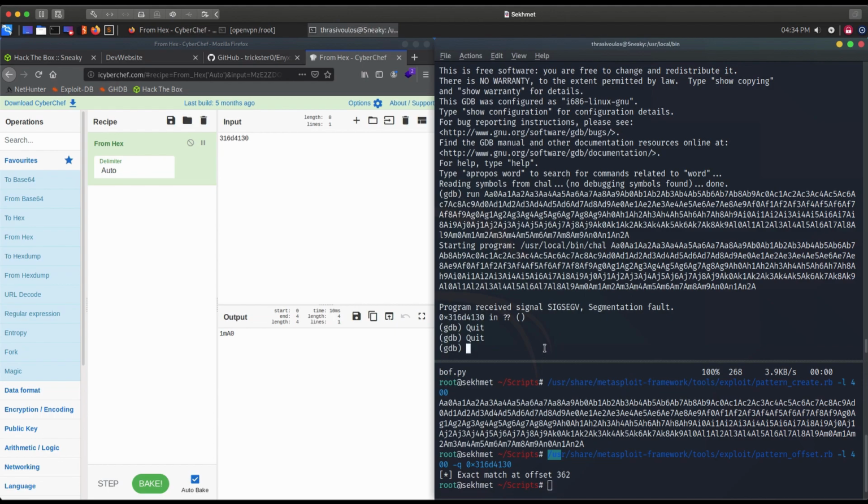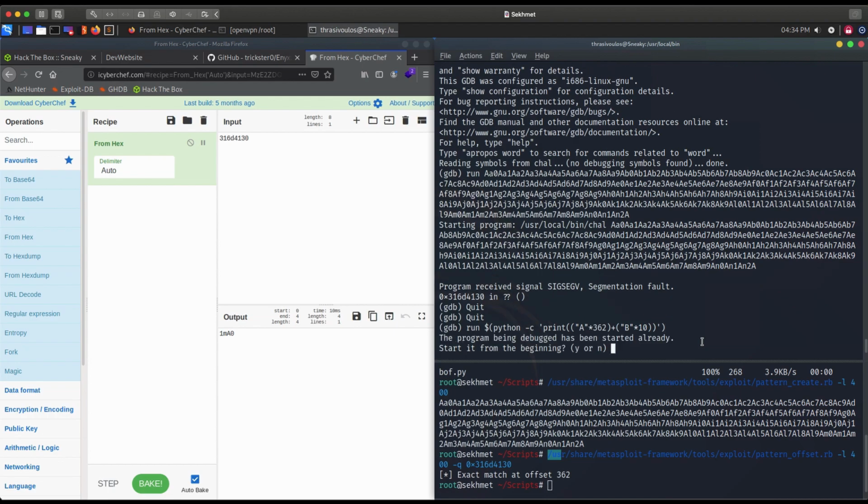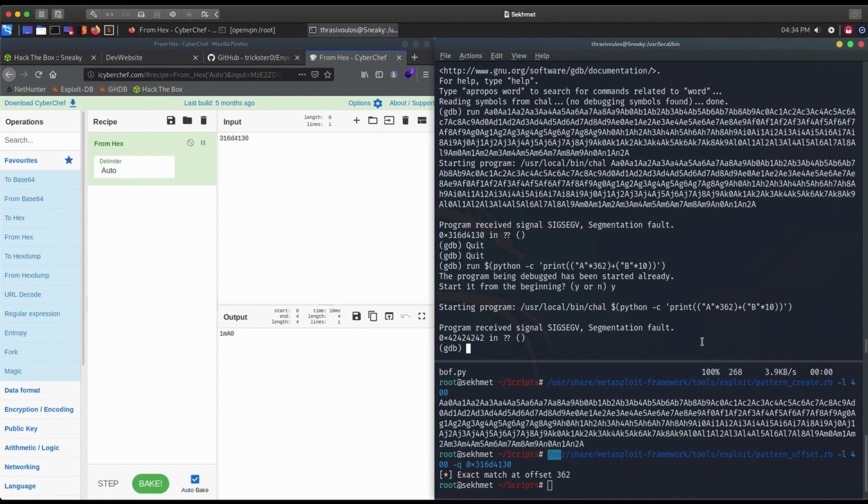So in GDB, we could run the program with a quick little Python script running the command to print 362 A's and then 10 B's just for good measure. Start the program over again, of course. We get our seg fault, 424242, which is the hex for the character B. So we've got a bunch of B's in hex.